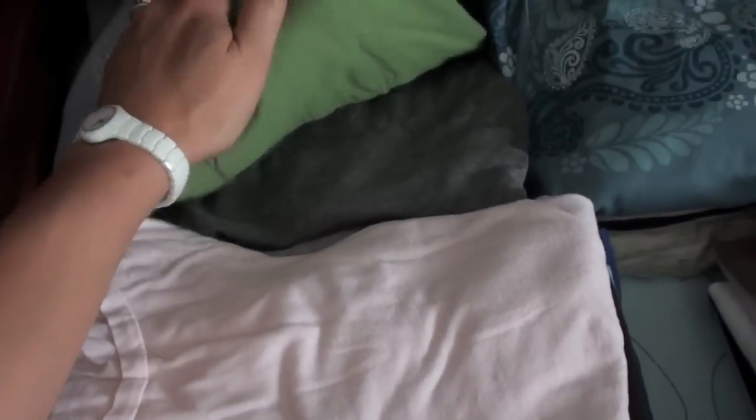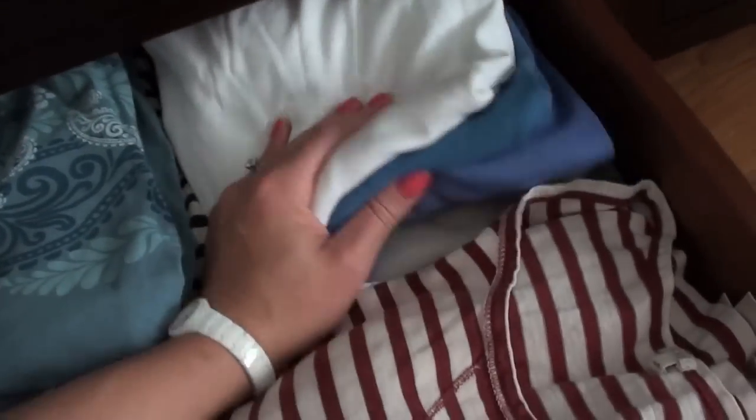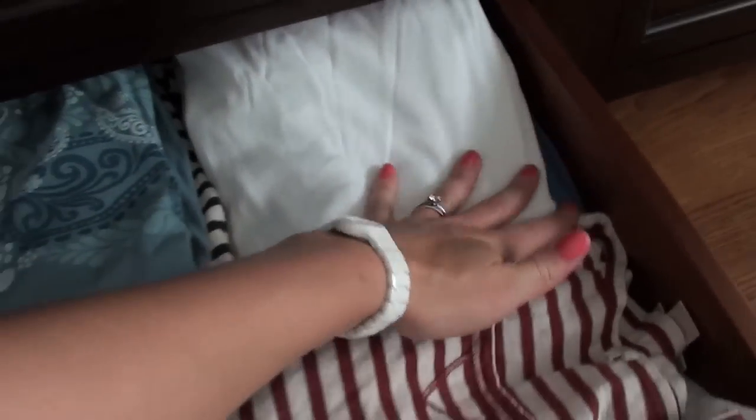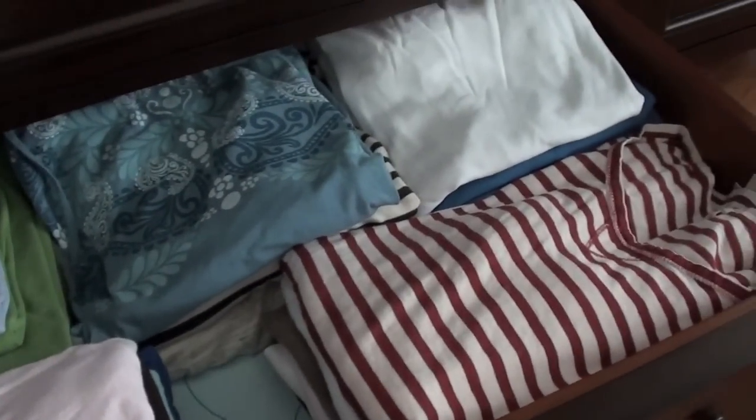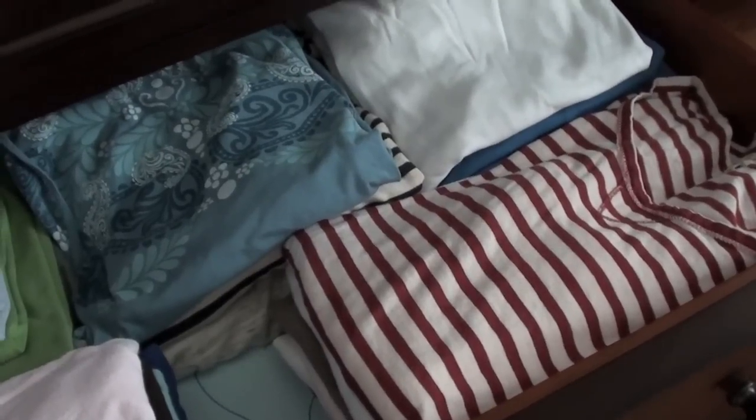These are just sort of ones I throw on to lounge around in. These are ones with hoods on them. And then over here, these are just plain long sleeve shirts. And then on the bottom, I have plain, very thin, tissue-weight long sleeve turtlenecks that I wear under stuff in the winter. Oh, we're almost done.